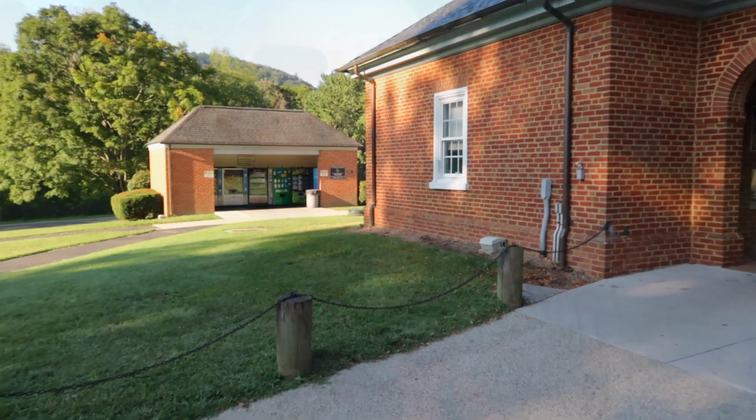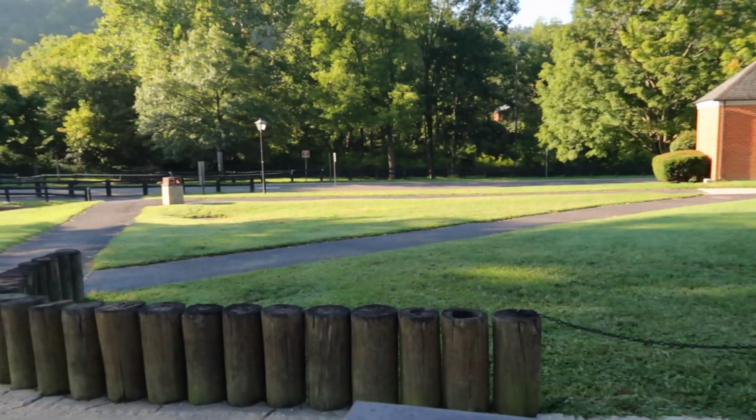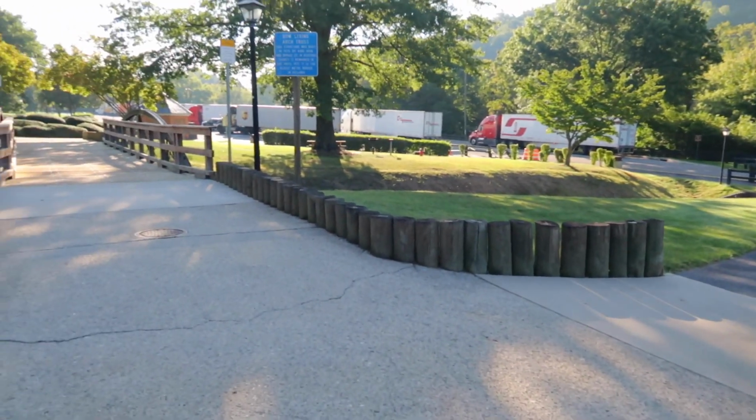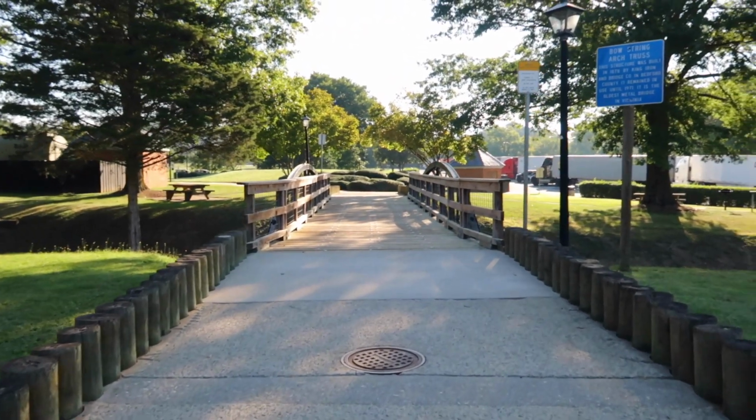Because I think that's kind of cool. Anytime you can see the oldest of anything is pretty neat. So let's go check it out. So as you can see, we're at just a normal rest area here right off of Interstate 81, and as I pan around, right here is the bridge.